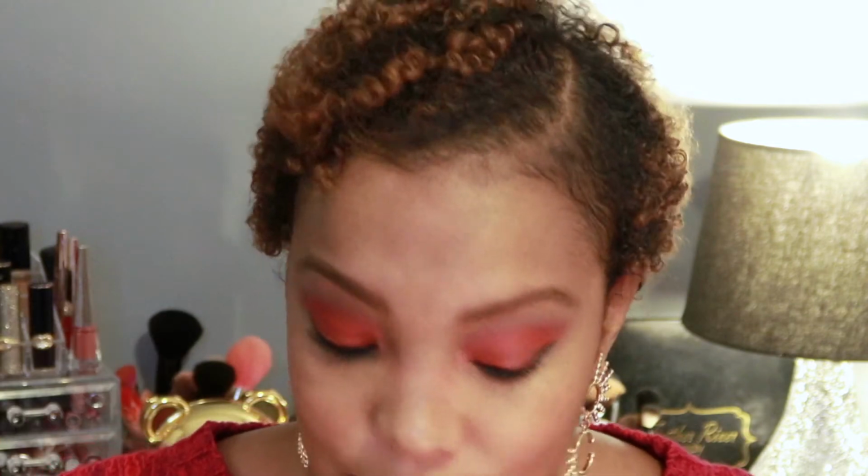This one you can also use as a highlight. I've used it before. It's super reflective and pigmented, and it's just a good palette. I've talked about it before. It's just a good palette, and I keep going back to it. If I want a smoky eye, or even if I don't want something so smoky, that gold, you could throw that all over your lid and be done.